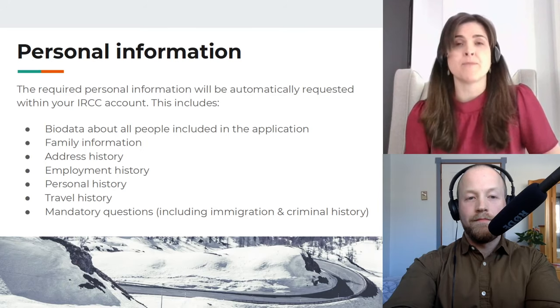What if your common law partner is already a Canadian citizen? Okay, then it's not applicable. So it should have asked you, because in your profile, we'll ask you if you're common law or married, and then it should ask you if your spouse is actually a Canadian or not.